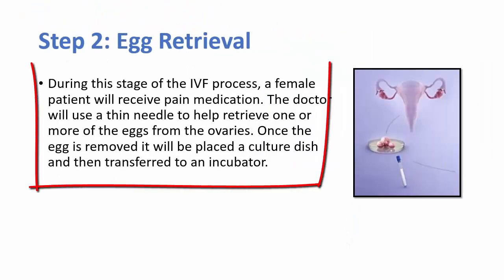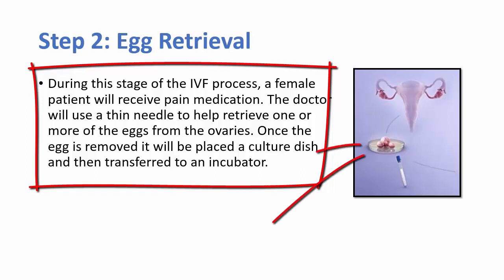Step 2. Egg retrieval. During this stage of IVF, a female patient will receive a pain medication. The doctor will use a thin needle as part of a catheter to help retrieve one or more eggs from the female's ovaries. Once the egg is removed, it will be placed in a culture dish and then it will be transferred into an incubator.